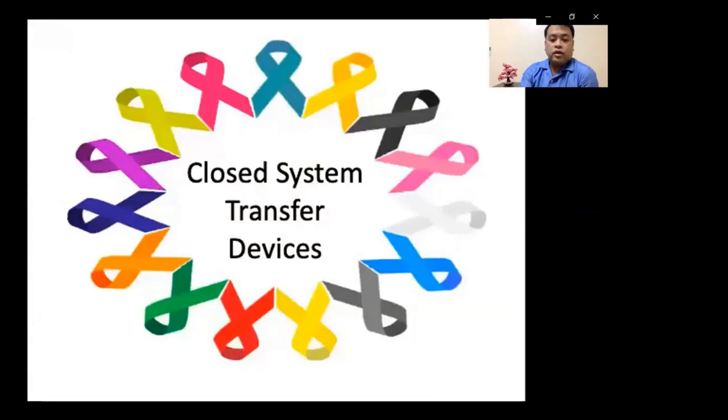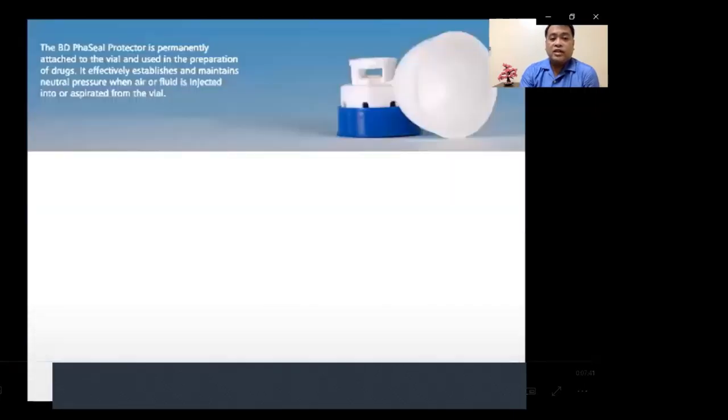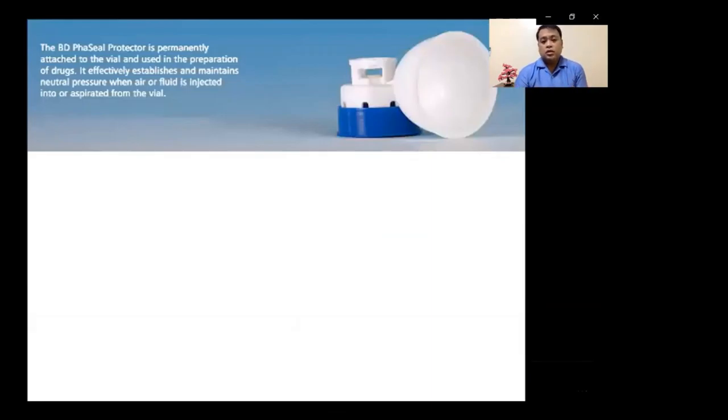So I'm going to the preparation aspect of the chemotherapy. So in preparing the chemotherapy drugs, we use these devices, the closed system transfer devices. So they are called the PhaSeal. So the BD PhaSeal protector is permanently attached to the vial and is used in the preparation of the drug. So this one neutralizes the pressure from the vial in the syringe, which enables the pharmacists to control the medication easier and minimize the exposure to the vapors.